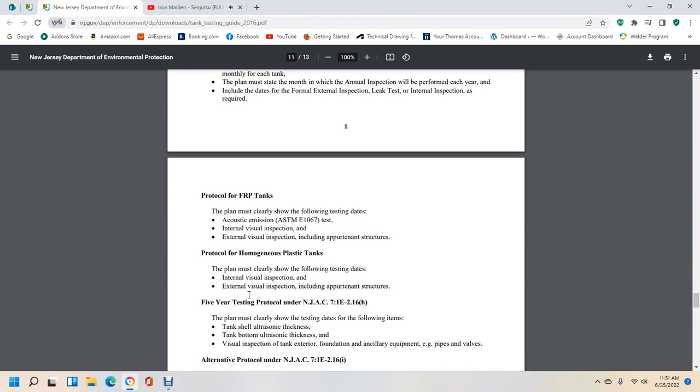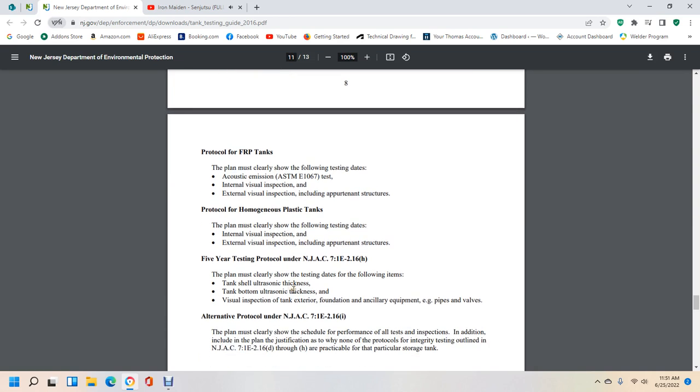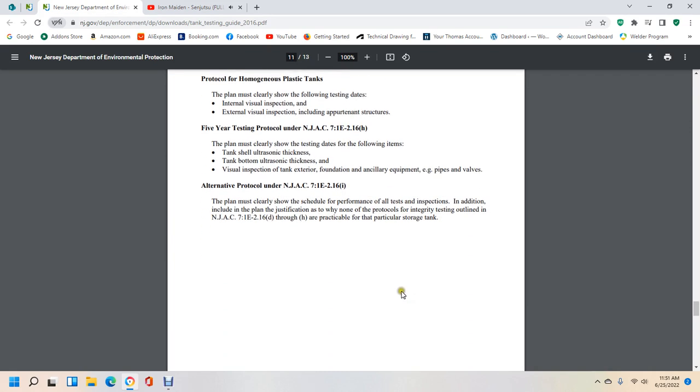Protocol for homogeneous plastic tanks: plans must clearly show the following testing dates: internal visual inspection, external visual inspection, and improvement structure. For the 5-year testing protocol under New Jersey Administrative Code 7:1E-2.16(h), the plan must clearly show the test date for the following items: tank shell ultrasonic thickness, tank bottom ultrasonic thickness, visual inspection of tank interior, foundation, auxiliary equipment, and pipes and valves.